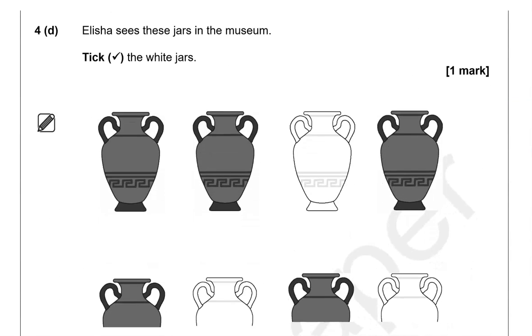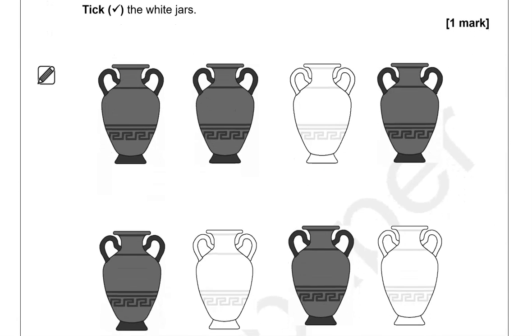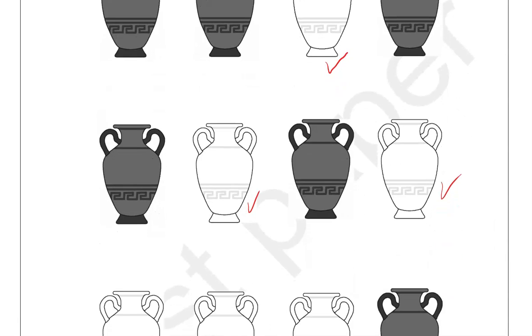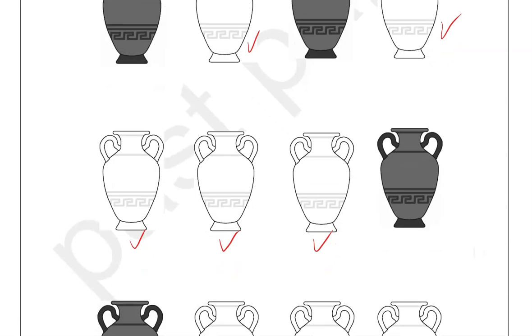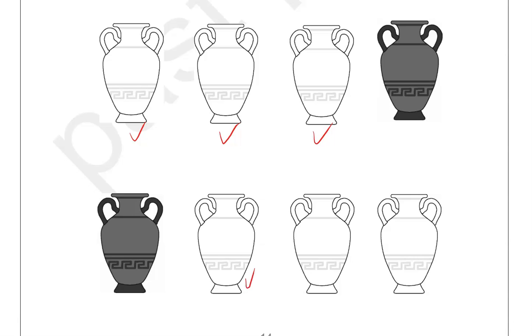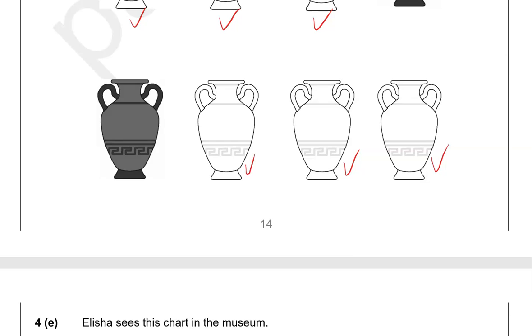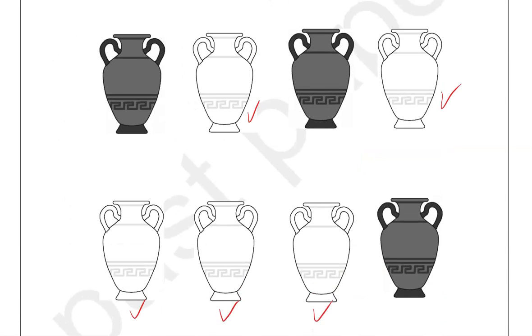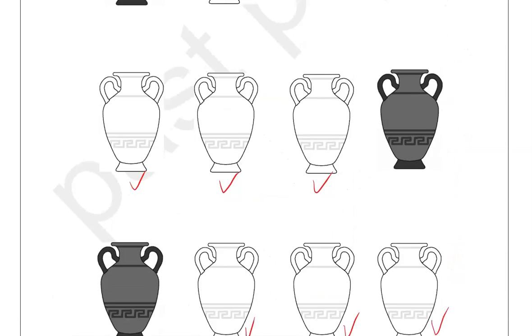Alicia sees these jars in the museum. Tick the white jars. So we've got one white jar there, here. So it's 3 of them at the moment. Got another one here. And some more. Yeah, so all of these white ones have been ticked, but not the black ones or grey.